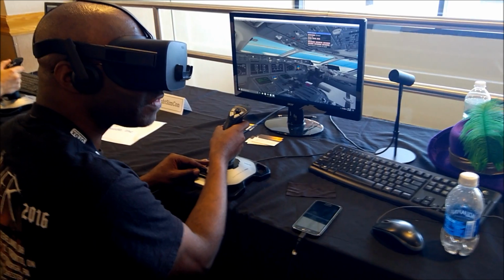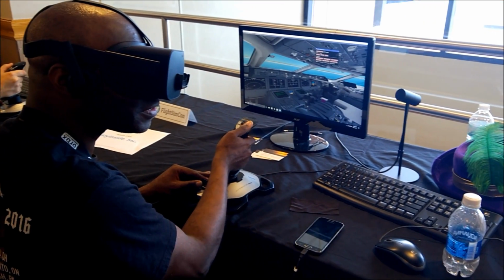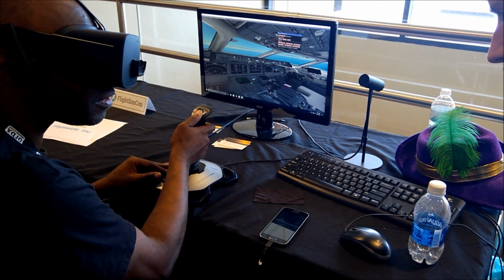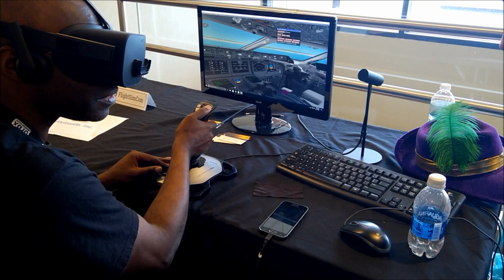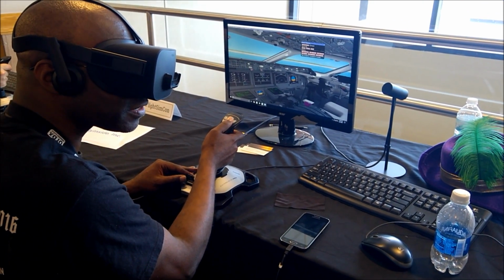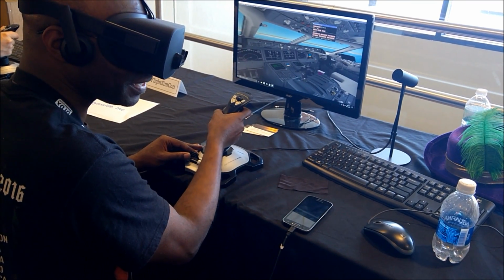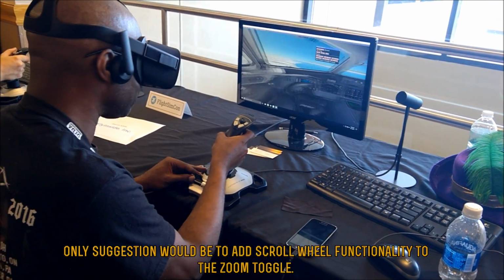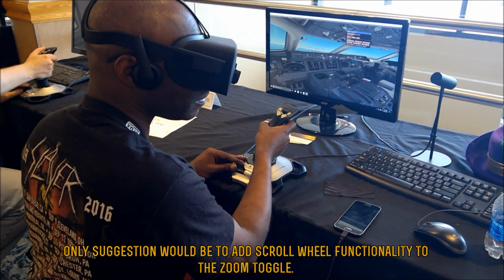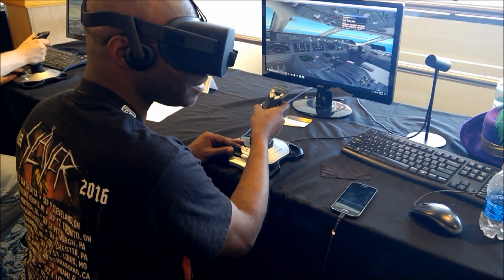Okay, I believe that should be it over there. Oh wait, you said there was a zoom. Yeah, so it's the lower button there, lower right. And yep, there it is. Okay. It's just today we didn't have it. Got it. All right. Well, that's intuitive. I like that. Yes, yeah. Wow.